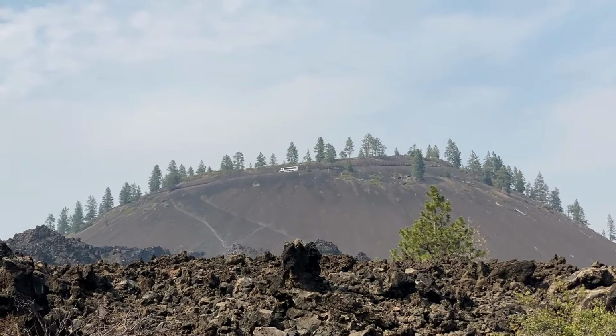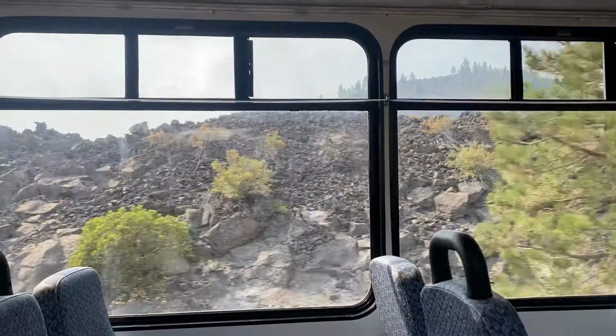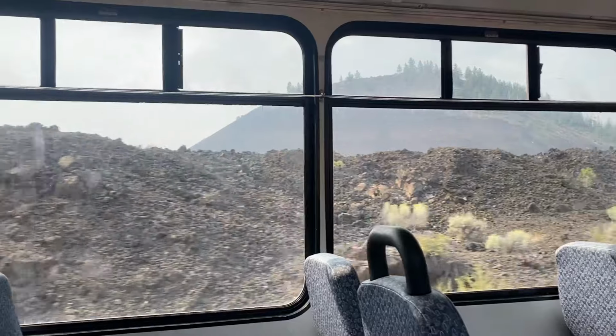And I'm kind of nervous and kind of excited because we decided to go ahead, take the bus to the top, and hike the entire rim.